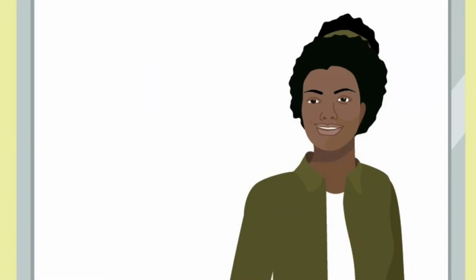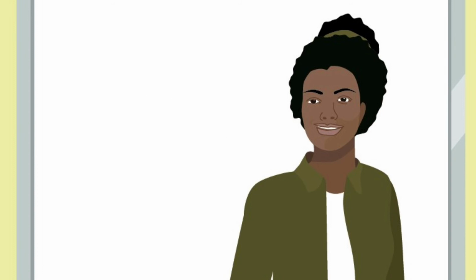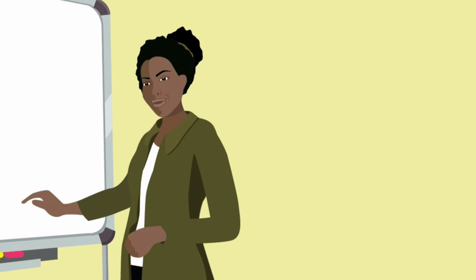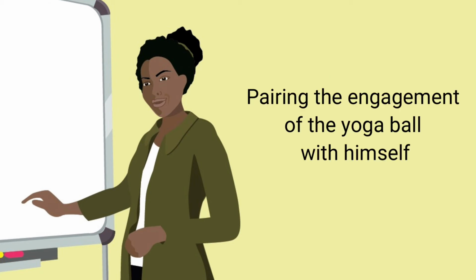Frank noticed what Salim was doing and took that cue that he may enjoy playing with a yoga ball. By not placing any direct expectations on Salim, Frank engaged with his own yoga ball to see if the movements that he was doing would motivate Salim to do something different than just sit on his yoga ball. Once Frank noticed Salim mimicking similar behaviors, he immediately provided social praise, pairing the engagement of the yoga ball with himself.